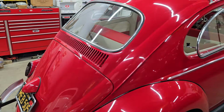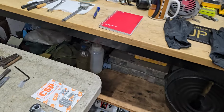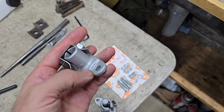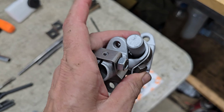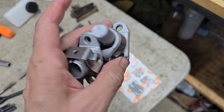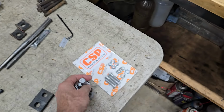So let's talk about this baby. Started off the morning by just restoring a few other little miscellaneous things here. The flanges for the steering, upper and lower flanges, and then I got the correct lock plates from Wolfsburg West that they use to lock the hardware on these, because obviously you don't want your steering couplers coming loose.